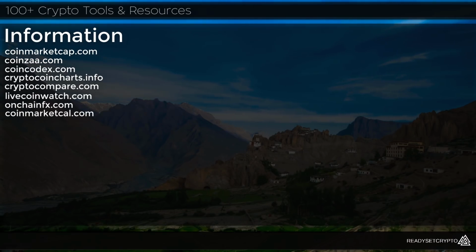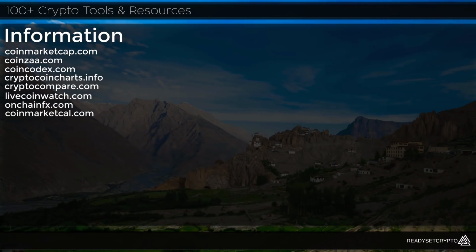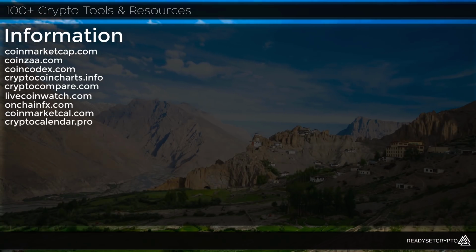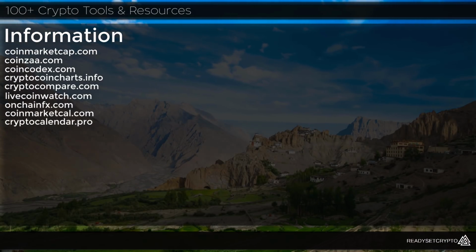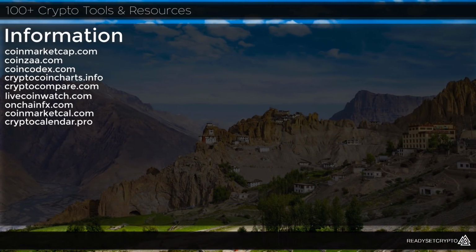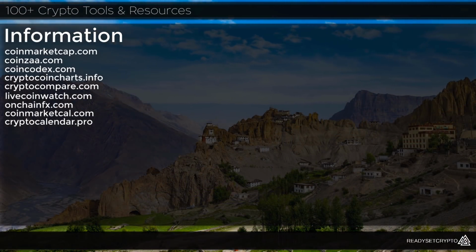Now combine your research into a promising coin with specifically looking for the coin here. You'll now have an idea what the roadmap will be for the coin, and you can start to plan what the price will do around these events. An excellent alternative crypto event tracker is cryptocalendar.pro. The individual pages they have for cryptos is fantastic and is reminiscent of CoinMarketCap's individual pages for cryptocurrencies and how you can have everything in one place.